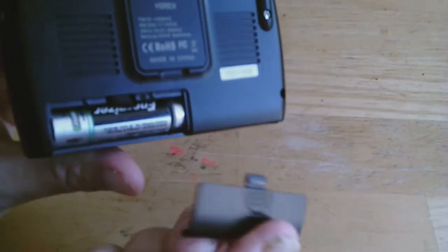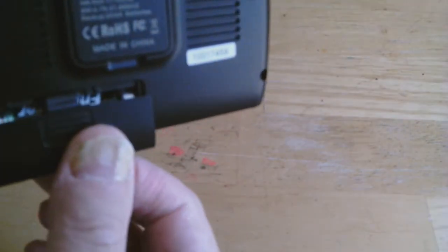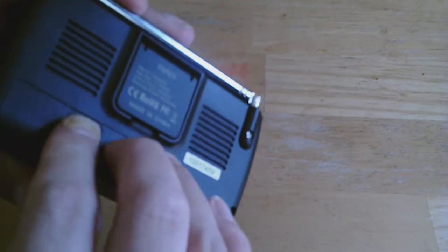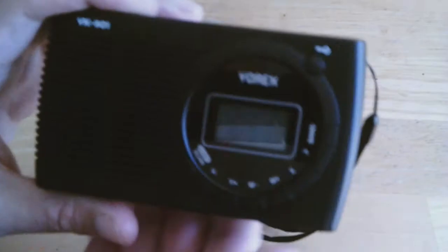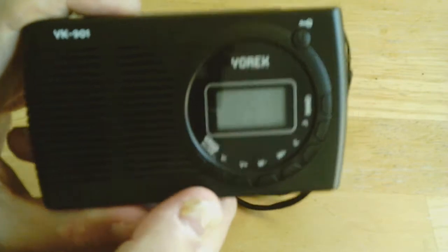I have my rechargeables in here, Energizers. Easy to open, easy to close, unlike some radios.